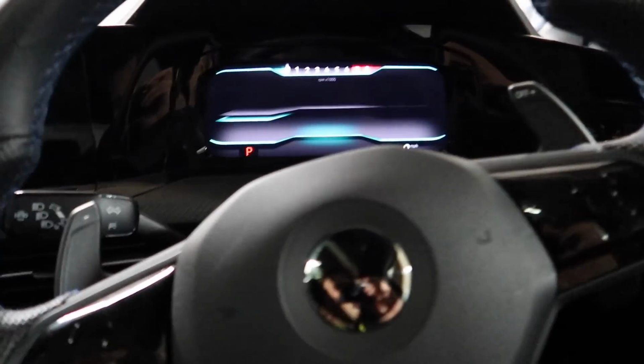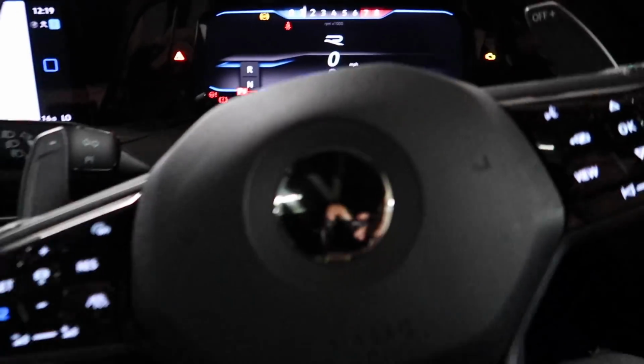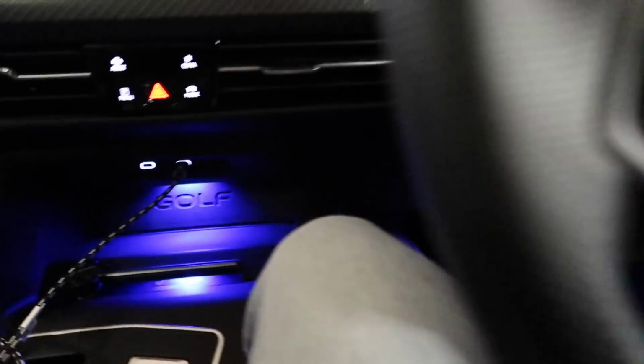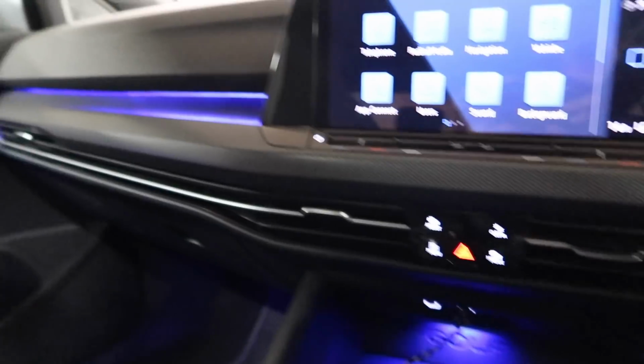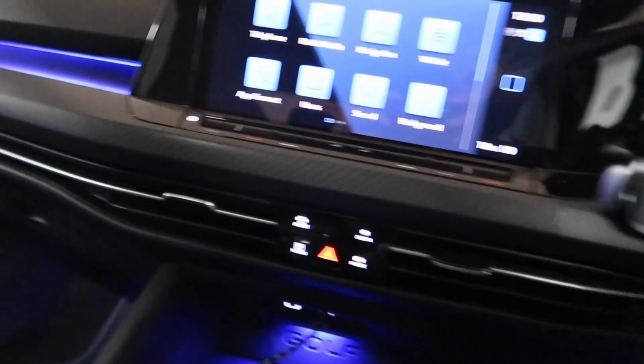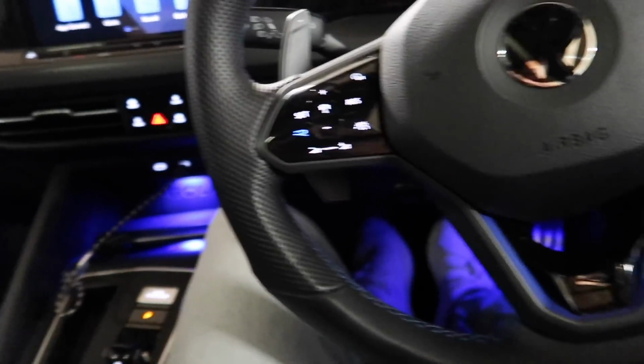Right, we're back in the Golf R. It's been ages. Oh yes, I love this car. I don't think I've ever missed a car like this much, because it's such a good daily. And how cool, by the way, when we're underground, is this ambient lighting that you get in this Golf R. It's complete madness. For a £40,000 hatchback, I love the interior.